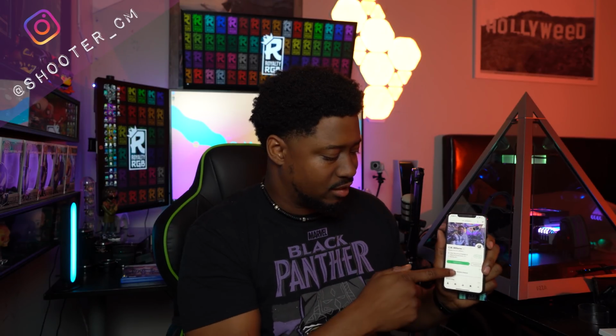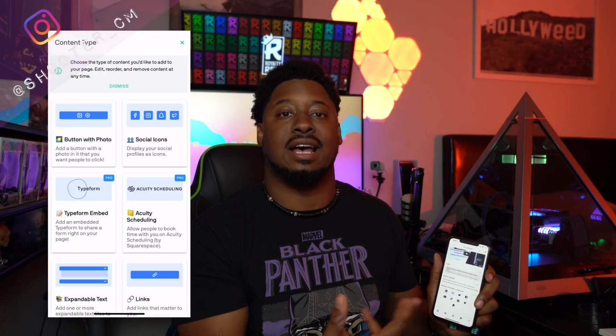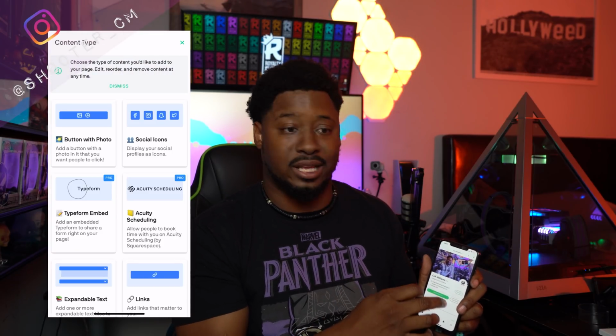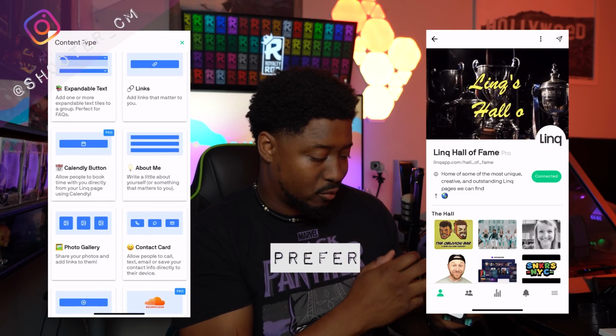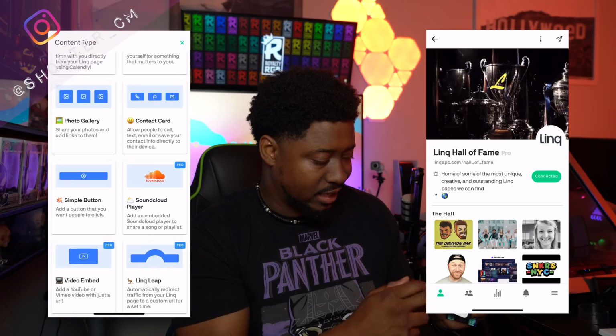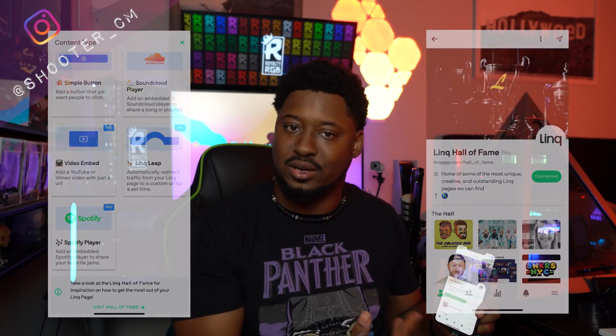And within this, I know I'm showing you a certain way, but within this, you can kind of shift these things around. You can customize it more. Nothing is locked into place. You can make it a grid if you want it to be a grid. I just kind of prefer the more web page like layout. I might play with making it a grid myself, but Linq has made this pretty customizable.